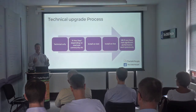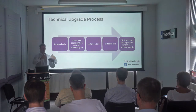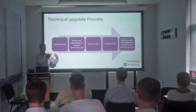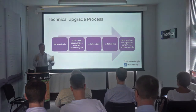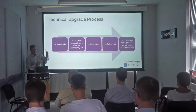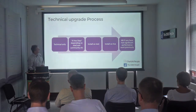It turns out, which they hadn't told us before, that several years before they'd had an awful lot of SQL tuning done by a third-party company on their NAV database. The trouble is, when you do SQL tuning, you do it to the version of NAV you're on. So the things that they had tuned, which made their old version fast, actually made the new version slow. We had to remove all of that tuning to make it go at the speed it should have gone. So if you've had a lot of SQL performance tuning on your system, you should let us know before you do this.